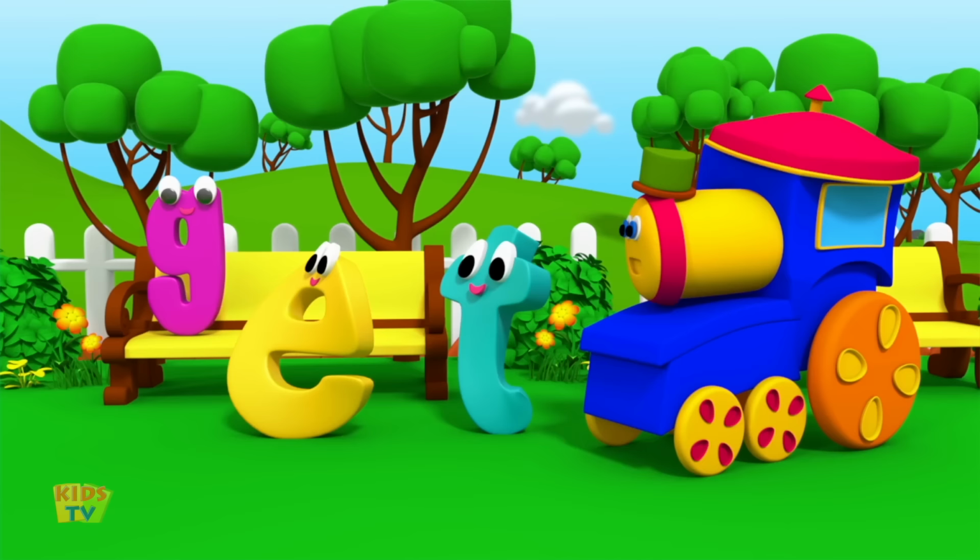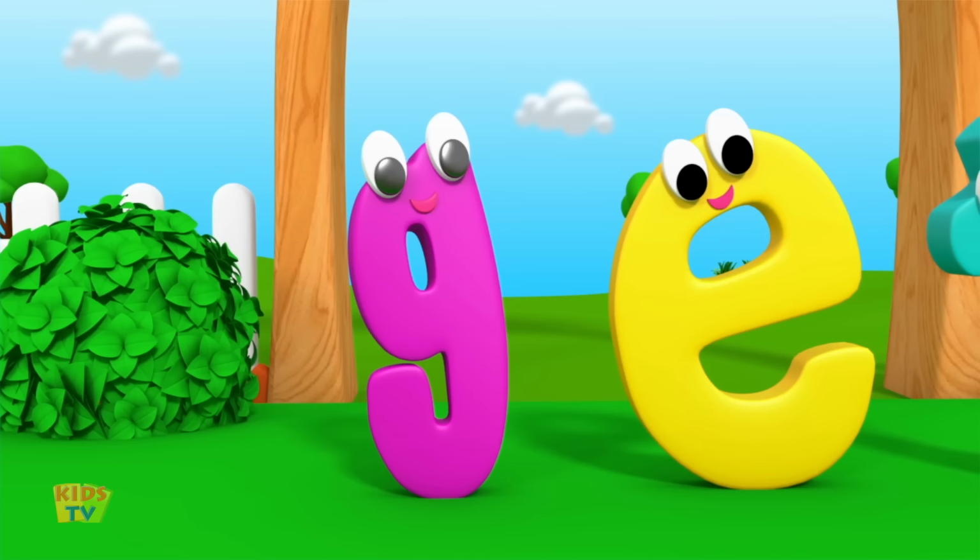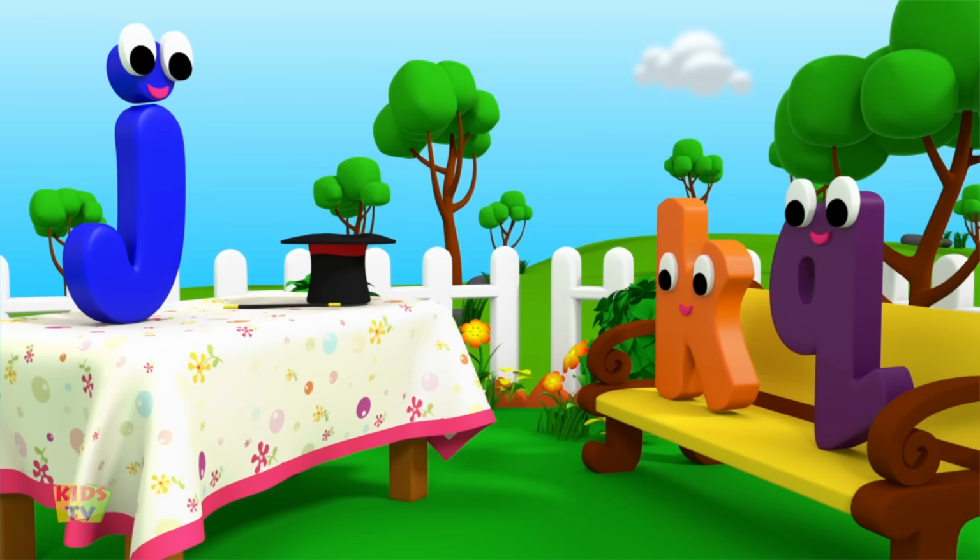With G, they turn to get. I need to get my engine tuned. Get, get, get.